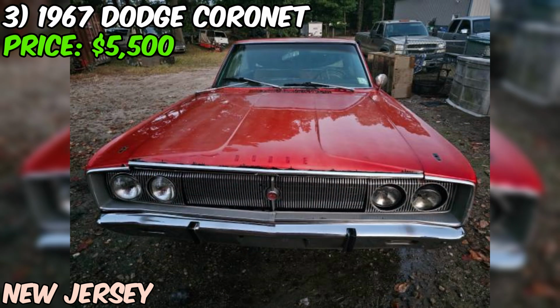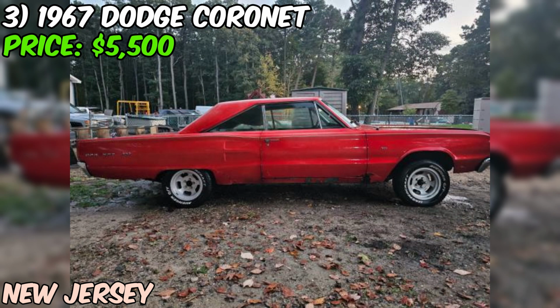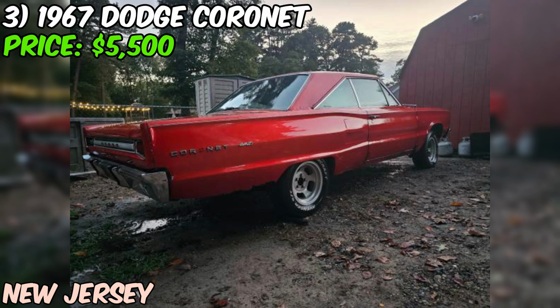The seller includes some new exterior panels, weather stripping, and even new seat covers with the sale. That means you'll have a bit of a head start on the restoration process. Now, I know what you might be thinking. A car without an engine is basically just a big paperweight. But hear me out. The 1967 Dodge Coronet is a classic muscle car with a ton of potential. With the right engine and some elbow grease, you could have a real head turner on your hands.